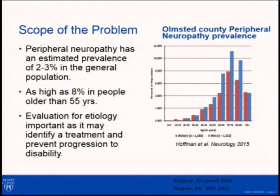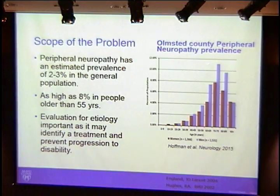And one of our colleagues at Mayo did a study looking at the prevalence in Olmsted County, and you can see here the red is women, and the blue is men. And you can see in the 7th and 8th decades, the prevalence in men even goes higher than 10%. So this is a common problem. And we want to focus on the evaluation. It's important because we can sometimes identify a treatment and prevent progression to disability in these patients.